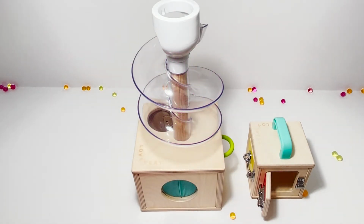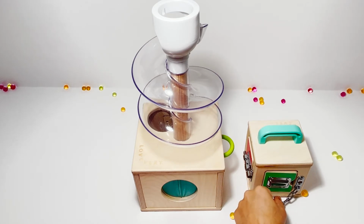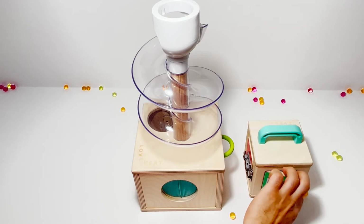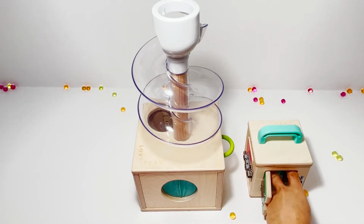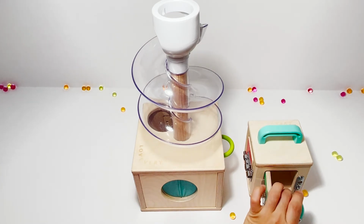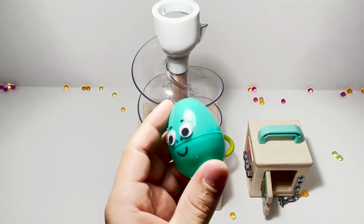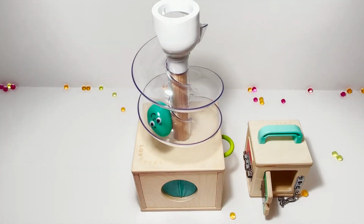Bye-bye. Alright, next up is the teal door. Let's see what's behind the teal door. Oh, it looks like a teal egg. That's right, it's a teal egg. Hey teal egg, are you ready to go down the spiral? Yeah! Uh-oh. There you go, you made it.